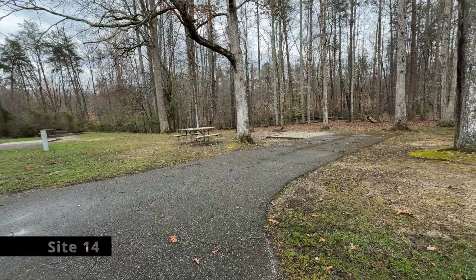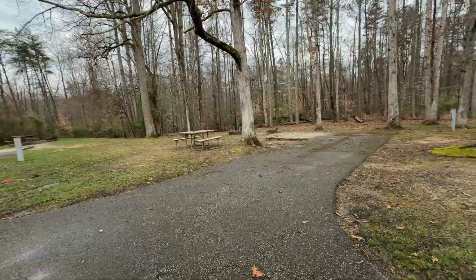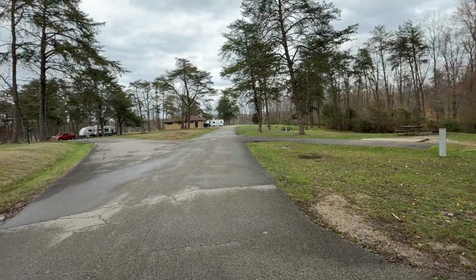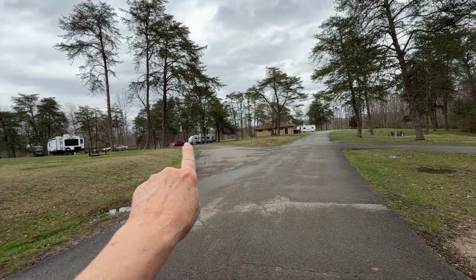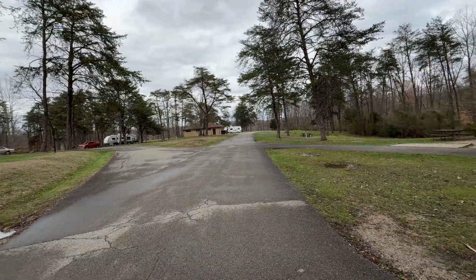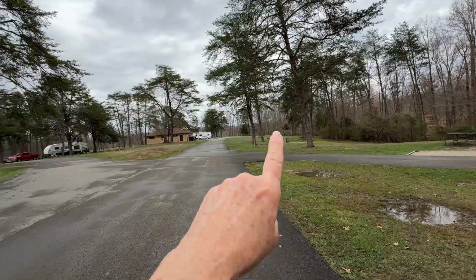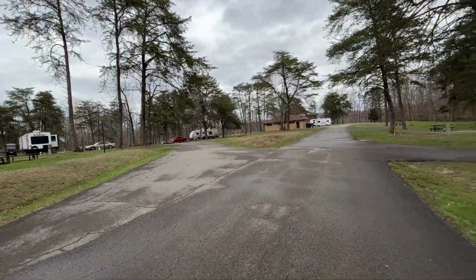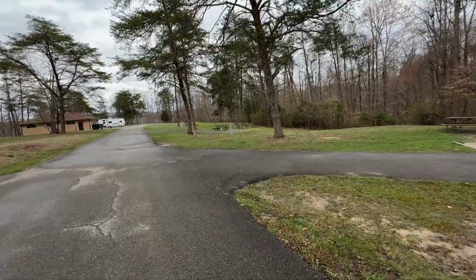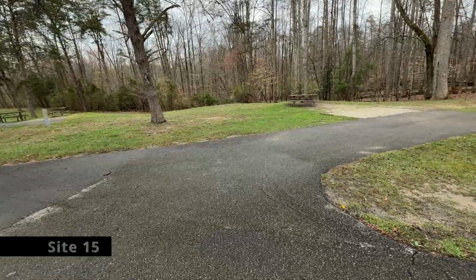Site 14 next to that. Pretty much the same accommodations. Okay. Now there is a cut through here that goes around to the other side. We're going to go straight. And that's what this does. This will loop around down there and then come back up. But we're going to just keep going straight for the purpose of the video and just try to stay in sequence for you here. Site 15.